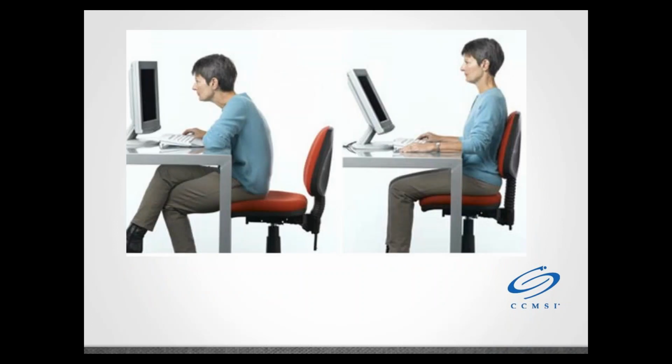Here's an example of improper posture on the left and proper posture on the right. If you notice the one on the left, she's kind of scrunched forward. She's not sitting upright. She's not utilizing the backrest of her chair for good support, and generally just bad overall. The picture on the right is much better. Her spine is in an upright posture, and she's utilizing the backrest of her chair. And that just means sometimes sitting closer to your desk and sitting all the way back in your chair as well.